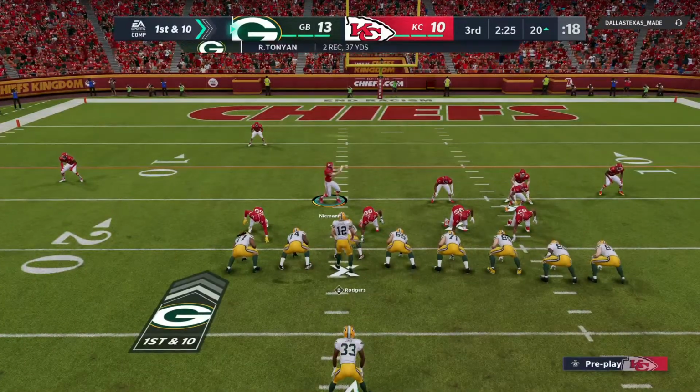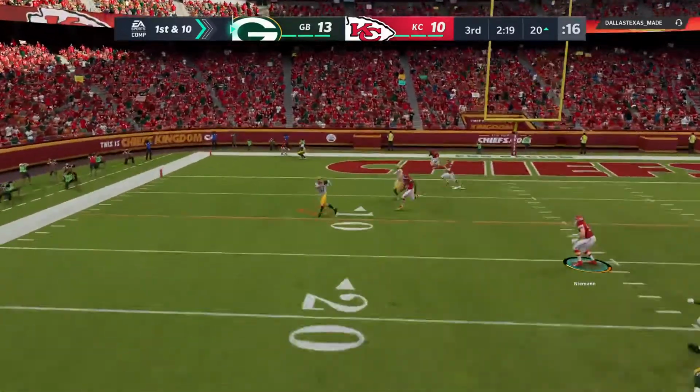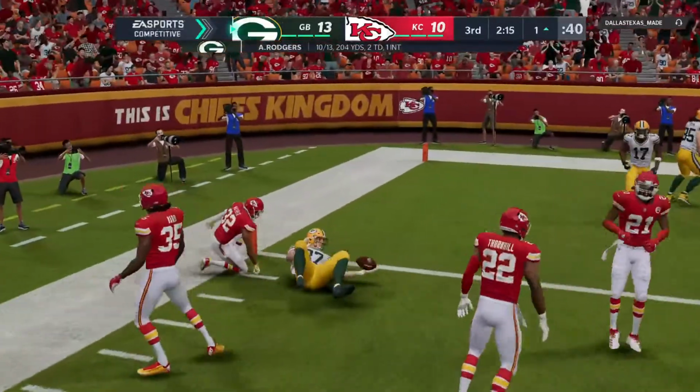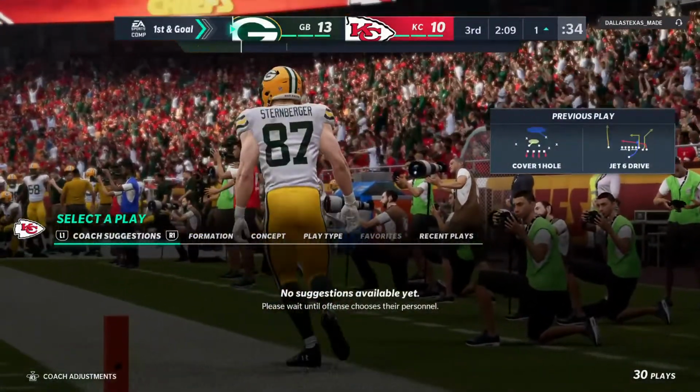They show run with 3 tight ends here on first down. Into the red zone, it's Rodgers. This will be caught inside the 10. And he can't quite get there. Tackled down at the 1. Another big gainer that time. This one goes for 19 yards.